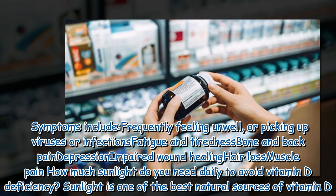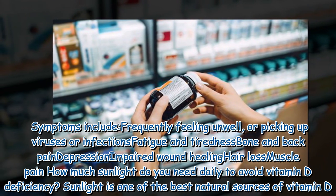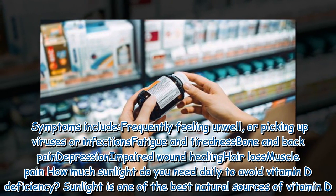Symptoms include frequently feeling unwell, or picking up viruses or infections, fatigue and tiredness, bone and back pain, depression, impaired wound healing, hair loss, muscle pain.